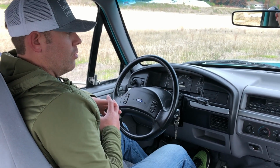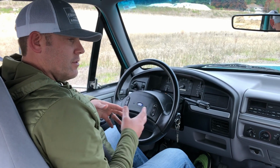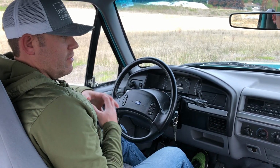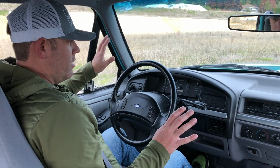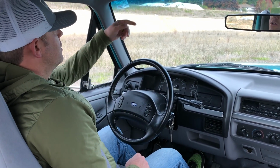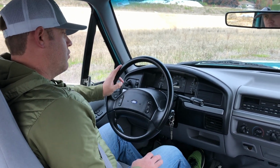It's never been stored outside, and you can see the rain gutters, rails, interior, everything reflects that. I've been personally driving this truck for about 2 weeks. It just had a full inspection done on it, brakes, suspension. I put new tires on it and did a windshield. It has a small spider crack on it, so we went ahead and got that. Other than that, these are just great old trucks.